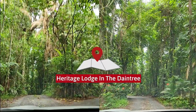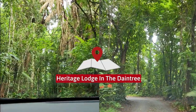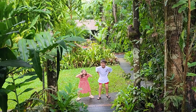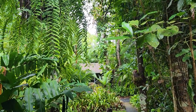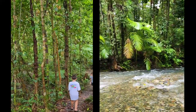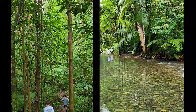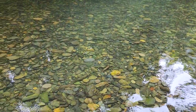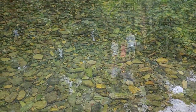We stayed in this eco lodge in the rainforest for 2 nights. This is the first time I'm actually staying in the rainforest. It's so cool. There's a walk behind our lodge and it took us down to the river. Look how beautiful it is. It is out of my mind. I just felt like I jumped into the story of the Jungle Book.